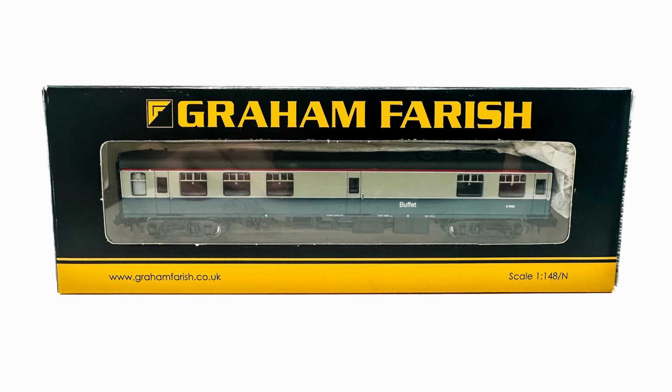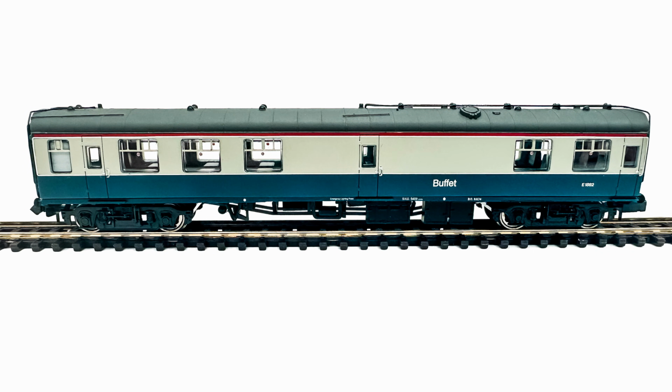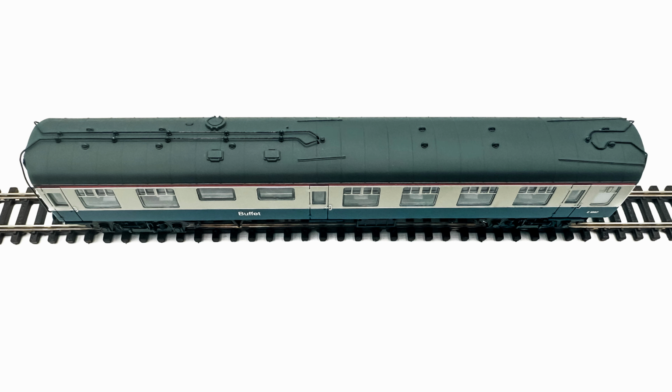Next up we have another pre-owned Graham Farish model, and this time it's a Mark I mini Buffy coach. The tooling for this model is from 2015, but it holds up pretty well in terms of detail. The blue-grey livery is an excellent match for my other stock, and as well as the moulded detail, there are quite a few separately fitted parts.